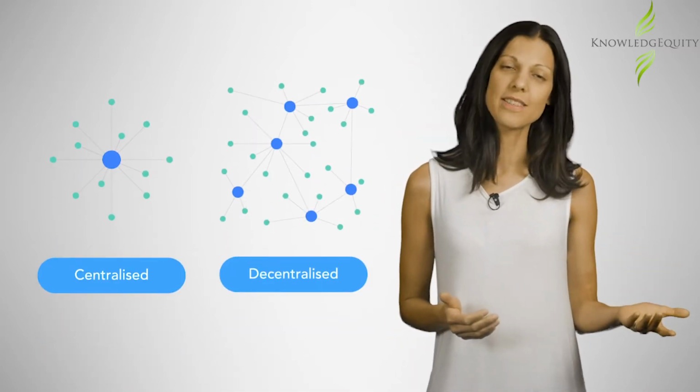What are blockchains? Let's apply my fondness of shoe shopping to explain. Firstly, to understand blockchain, you need to understand the difference between centralized and decentralized networks.